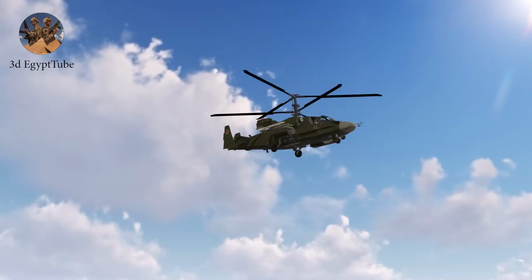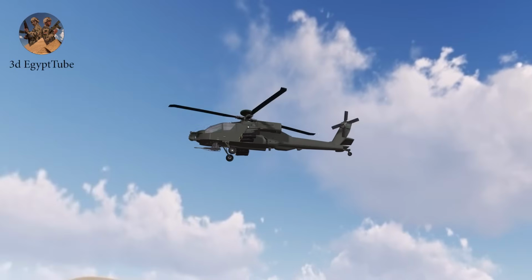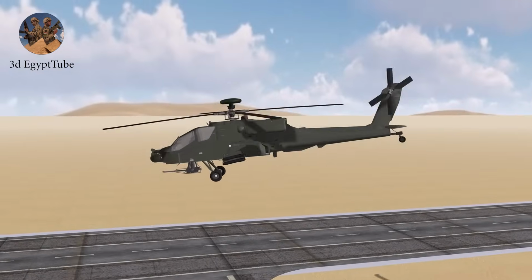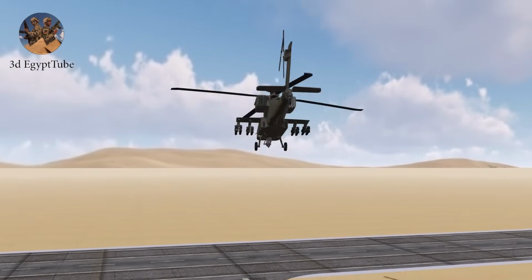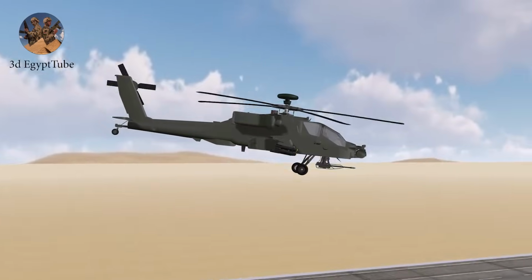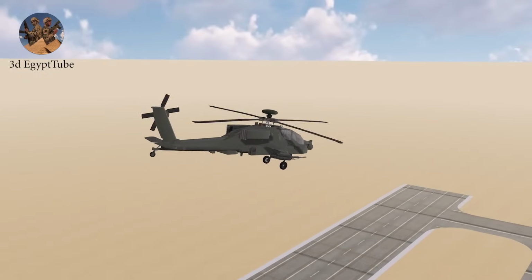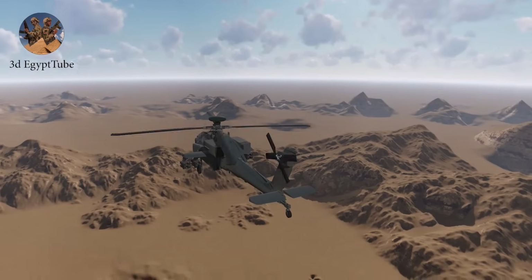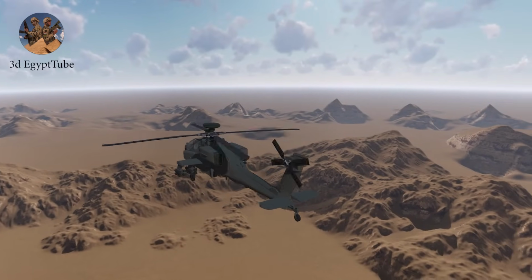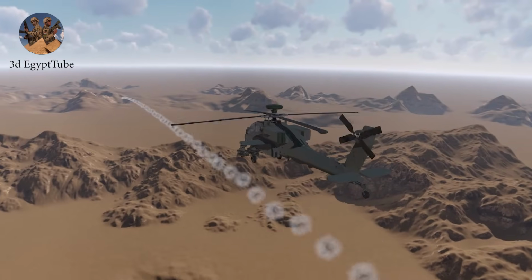Now, let's turn to the legendary American war machine, the AH-64 Apache. The Apache is a pure attack helicopter. No recon, no rescue, just raw firepower. It's been the backbone of the U.S. Army's attack helicopter fleet for decades, capable of launching devastating strikes deep behind enemy lines or in close-quarter support.